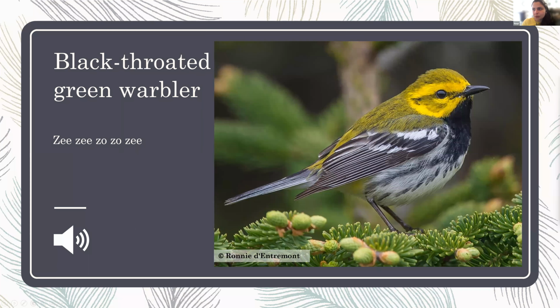So remember all these terms we were learning? You can definitely use them with the black-throated green warbler. This bird has a buzzy song as well. And instead of singing sweet notes, it sounds like it's saying Z notes. And we're going to listen to this song together. It sounds like it's saying Z, Z, zo, zo, Z. And let's do black-throated green warbler.